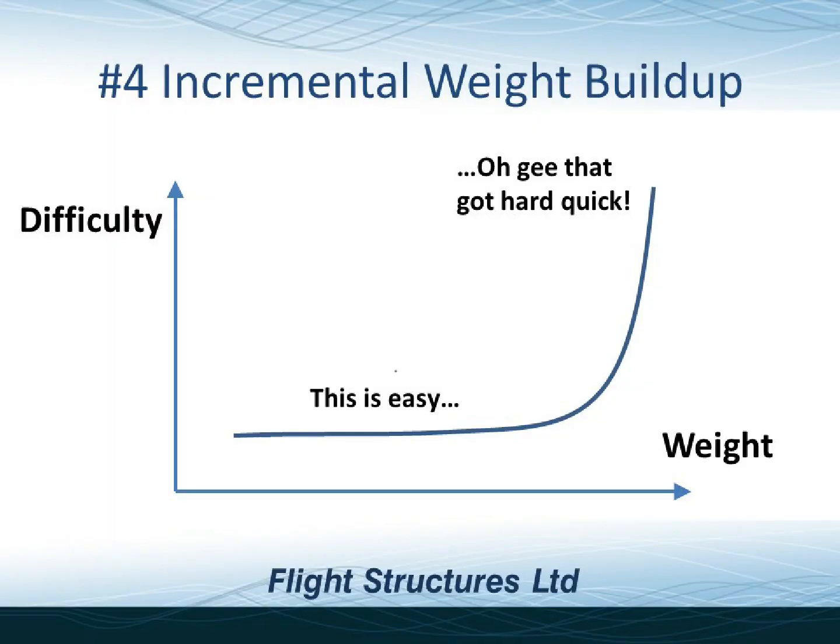kick in then. Next one is incremental weight build-up. The key point here is that the relationship between weight and difficulty is non-linear. You can get stuck in with your lightweight thinking, oh, this is already easy, everything's going along really nicely. And it's that last 50 kgs that gets you.